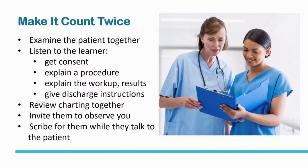So sometimes what I'll do is I'll sit there and I let them introduce me and themselves. That way the patient knows that they are really the person driving the care. And I say, I'm just going to sit here and take notes on our visit while we're talking. I get to watch them do the whole visit. I get the note how I want it because I wrote it. And then I have all sorts of things that I can give them feedback on.